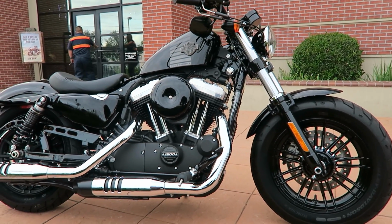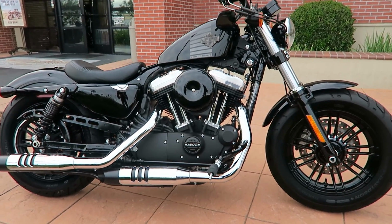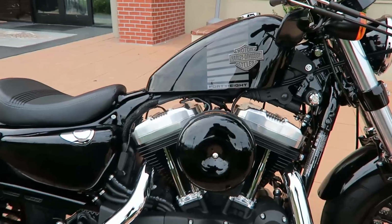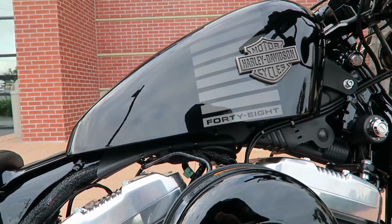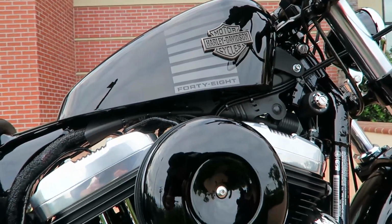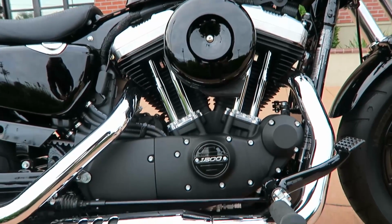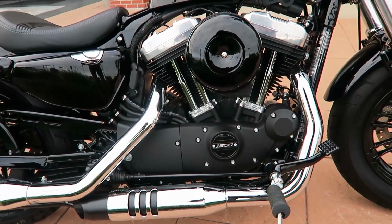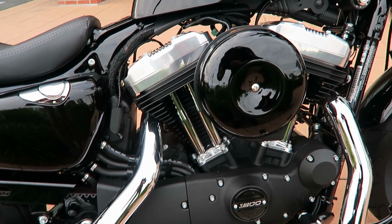So the 48 was first introduced in 2010, and it gets its name from the fuel tank here. This is a 2.1 gallon peanut tank. In 1948, Harley-Davidson had a bike called an S125, and this tank was designed to replicate that peanut tank. This is just another cool way that Harley-Davidson pays homage to its rich history of American motorcycles. So kind of a cool fun fact.